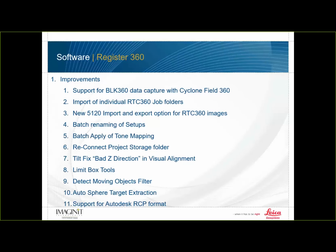It's pretty great. Okay. And number 6 there, I was so happy to see this one, because one of my pet peeves, if you will, with Register 360 when it came out was simply that if I had a project and I decided, hey, I'm going to rebuild my machine, and I forgot to move a project, I was kind of out of luck before I took Register 360 away. So I'll show you how you can reconnect to a project storage folder. All right?